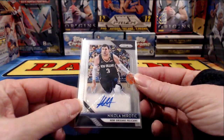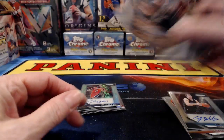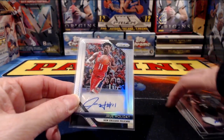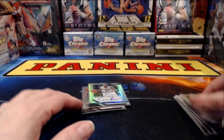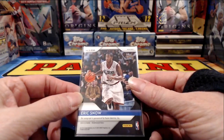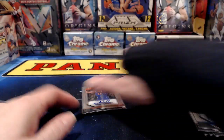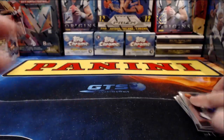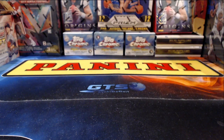For the Pelicans, Mirotic. Also for the Pelicans, Jrue Holiday. That one is a Prism as well. A Prism Eric Snow for the 76ers. A little throwback action. And a second DeAndre Ayton autograph for the Suns. So that, kids, is our break for tonight.